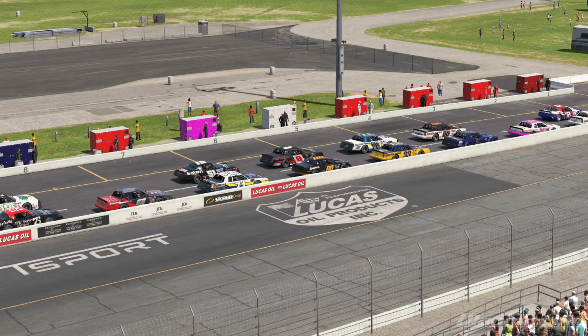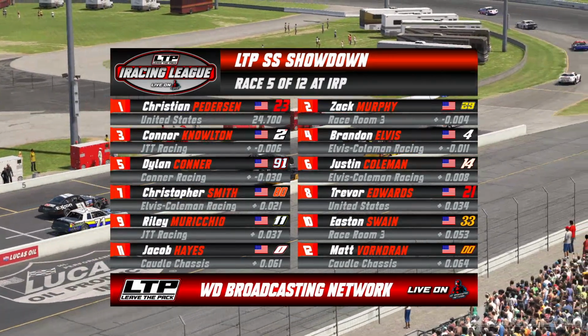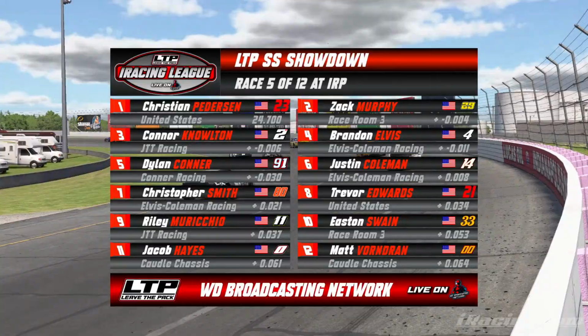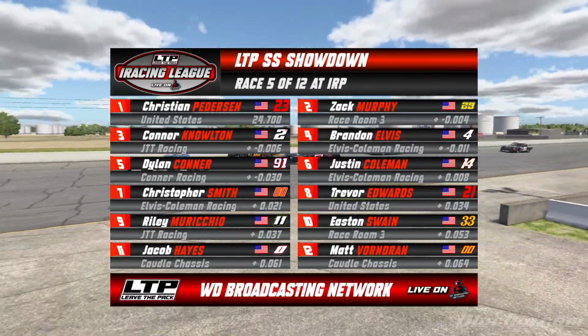Alrighty, folks, that was Dylan Connor, your fast qualifier here tonight. Let's take a look at the starting lineup for tonight's race. We've got 18 cars coming to the green. The invert was a 5, and that'll put Christian Peterson on the pole in the 23 machine. He'll have Zach Murphy in the 29 to his outside. He's looking to turn things around this season. Hasn't had the best luck so far. We'll see what he's got at IRP. Row number 2 on the bottom, winner of week number 1 at Kern, Connor Knowlton in the 2CT. And then Brandon Elvis in the number 4 machine. Dylan Connor in the 91, your fast qualifier, going to roll off 5th. And to his outside, it's going to be the number 14 of Justin Coleman. Chris Smith in the 80 machine, winner last time we were at IRP in the Street Stock Showdown, will start 7th. Then Trevor Edwards in the 21 machine, going to start from the 8th spot.